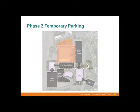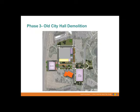And while that is under construction, it's really important to be able to park, to go use the rec center, the theater, the City Hall. And so we wanted to make sure we kept the rec center parking so you can walk to the rec center. And then once the new city hall is constructed, you can demolish the existing city hall and be able to construct in that location.